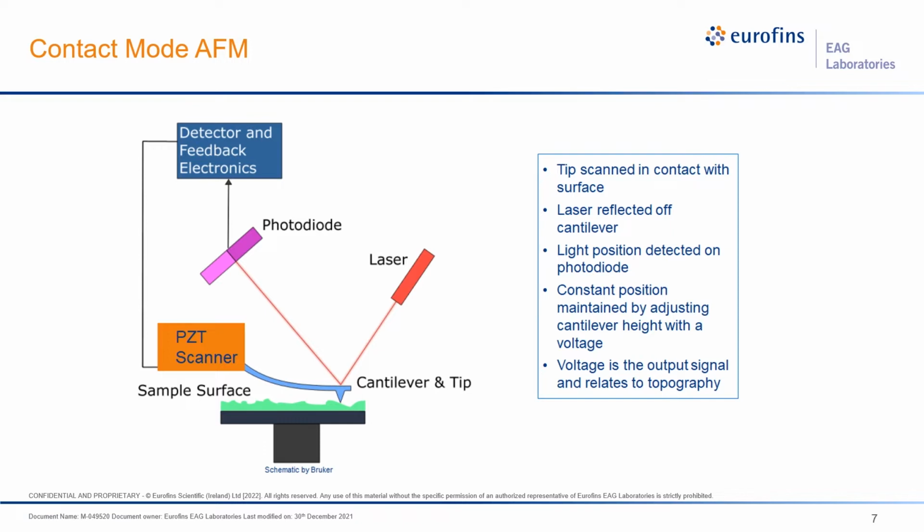So in contact mode, the tip is raster scanned in direct contact with the surface, while a laser light is reflected off the backside of the cantilever onto the photodiode detector. When the tip crosses a point at a new height, the position of the light on the detector changes too. The feedback electronics then maintain a constant position on the detector by adjusting the cantilever height with a bias applied to the PZT tube. The voltage is converted to height in the instrument software.